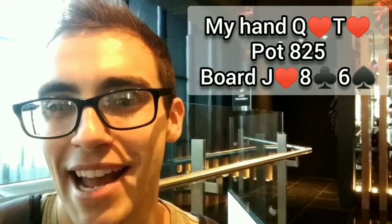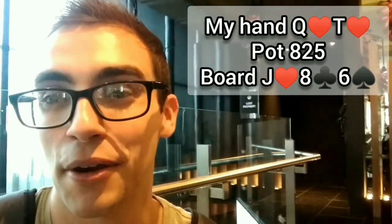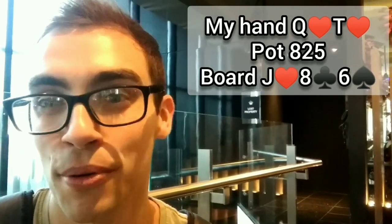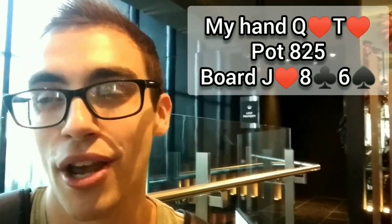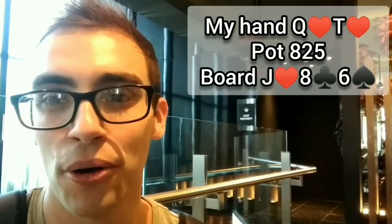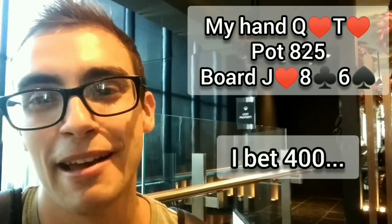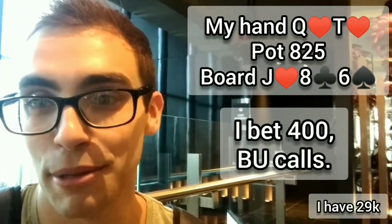The action's on me, and I actually think this is a good spot to c-bet bluff, just because having Queen 10, I do block a lot of the possible Jack Queen combos, 10 Jack combos, and also I do have a bit of a tight table image at this point, so I'm looking to use that to get some folds. I go ahead and bet 400, and then the cutoff folds, but unfortunately the button calls. So we are heads up with the button to a turn.